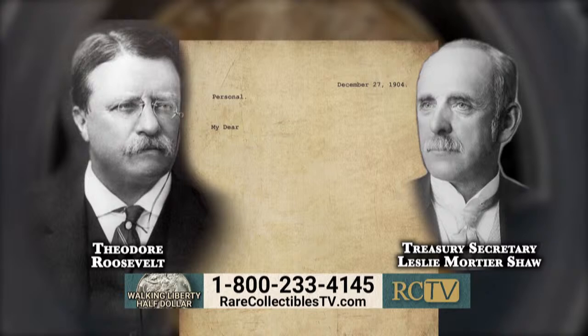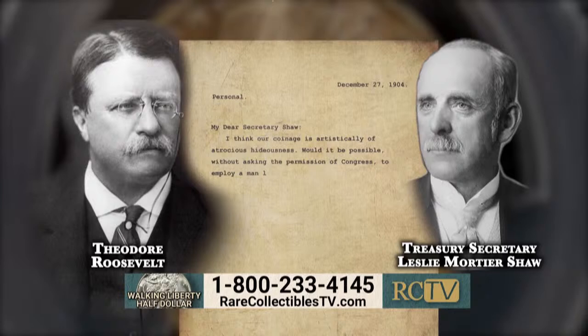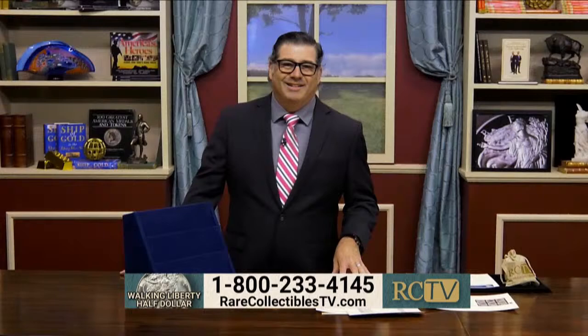So what he did was he reached out to the Secretary of Treasury, Leslie Shaw, with this famous letter. And it goes like this. He says, "My dear Secretary Shaw, I think our coinage is artistically of atrocious hideousness. Would it be possible, without asking the permission of Congress, to employ a man like St. Gaudens to give us a coinage that would have some beauty? Sincerely yours, Theodore Roosevelt."